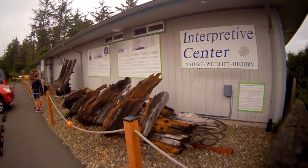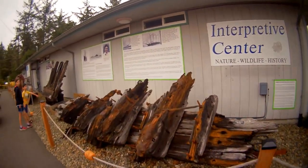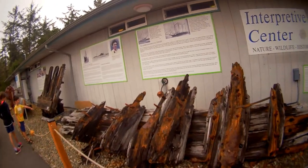So my gimbal battery died, so I'm having to hold the camera as steadily as I can.